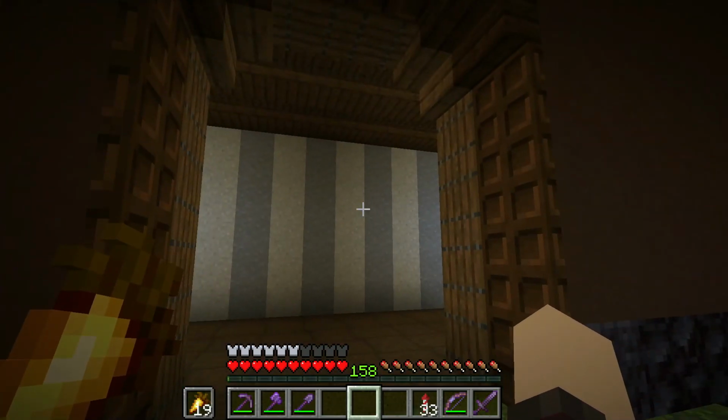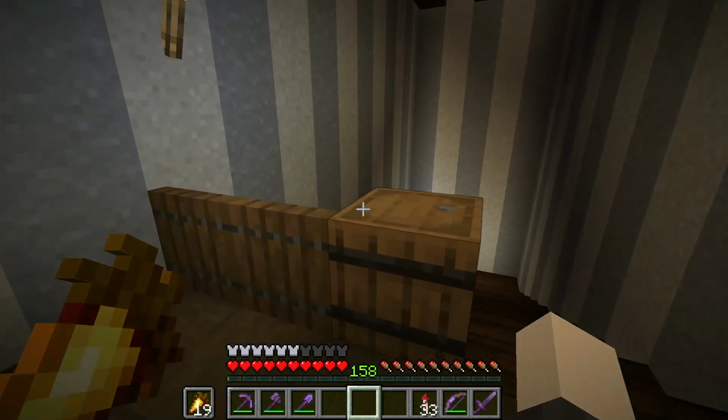But with that, let's get going on a little bit of a time lapse. Let's see how far we can get with this interior design.